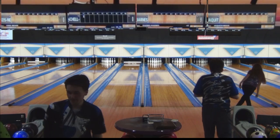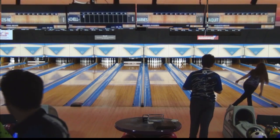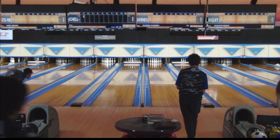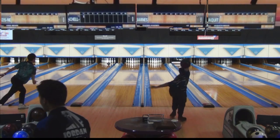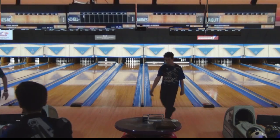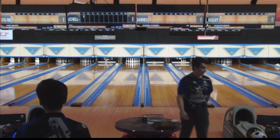Jordan with the quick strike. Bethany comes in a little high, leaves a 3-6-10. Kyle comes in light, 2-8. Eric crosses over for a Jersey strike.